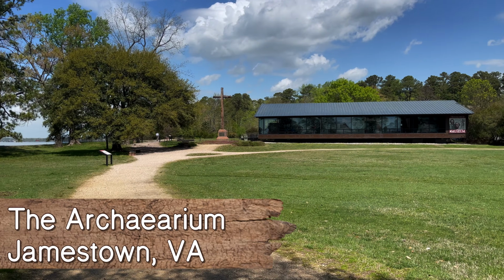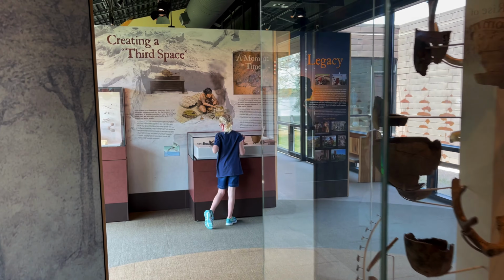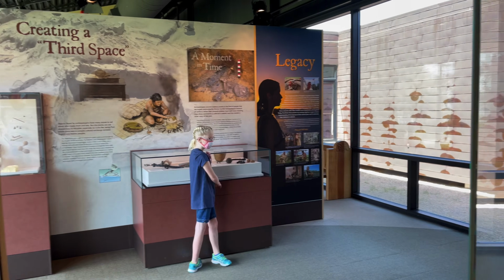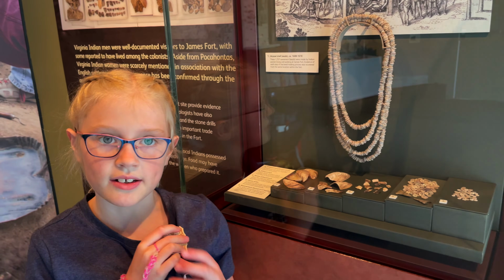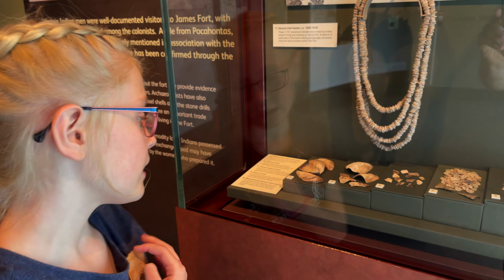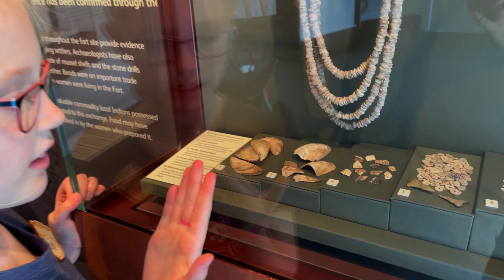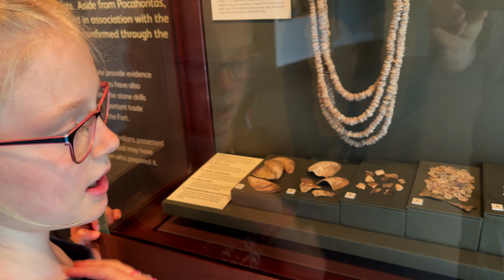There's also an archaeology museum that displays many of the things that have been found at this site. All this was found underground, and I'll explain what it is. So these are the shells that they used. They cut them up, and they cut them even smaller.